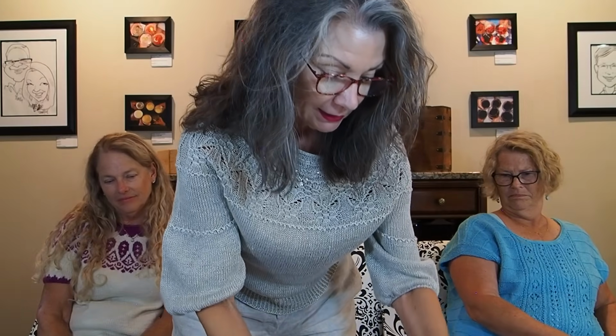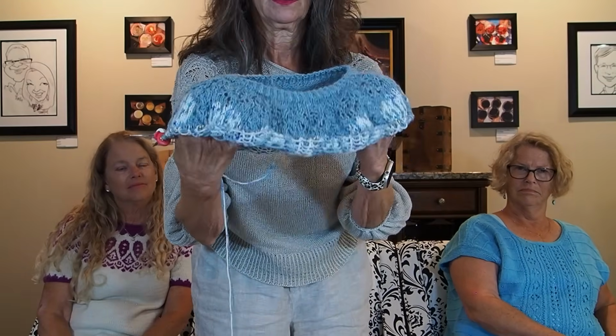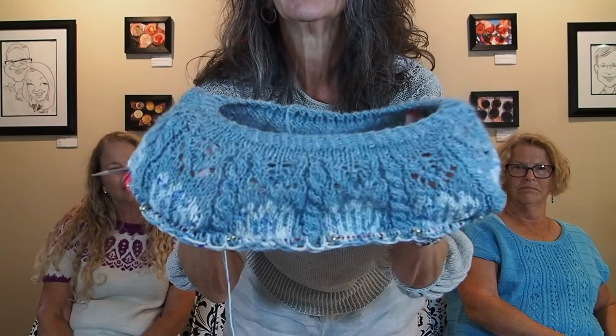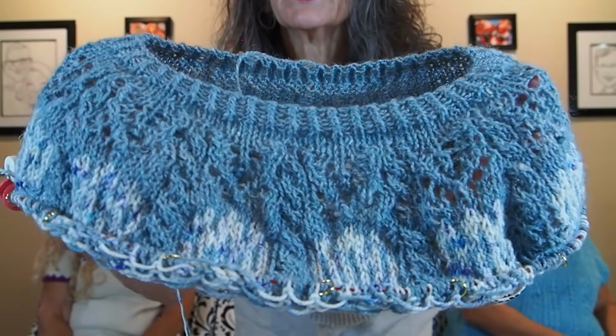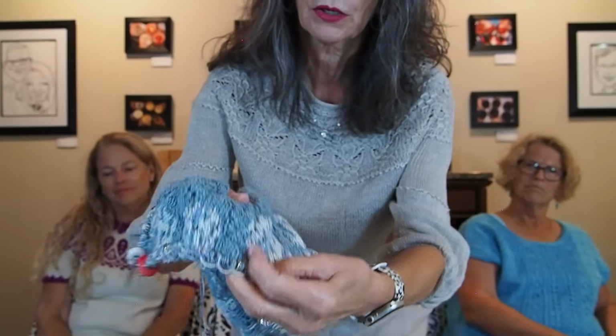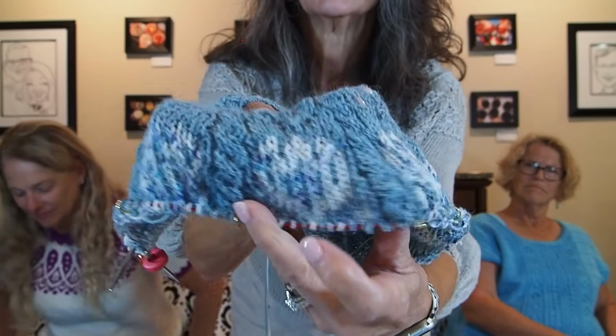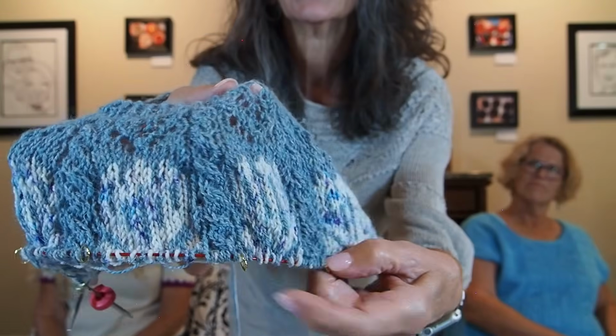So I'm really hoping that it shows up on camera. Beautiful. Because I have finished the top part with the lace, and now I am only working, and it's going to be kind of hard to show, my way down with the cables and the color work.